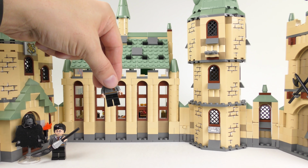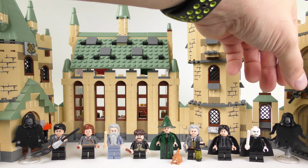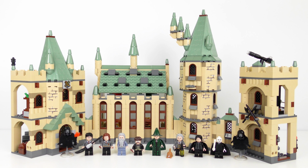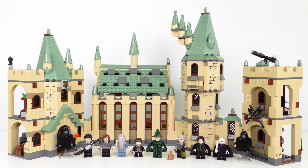Hi LEGO fans! I'm back with another classic LEGO Harry Potter restoration, speed build and review video. This time we're going back to 2010 and it's a stonker. This set may look bright and shiny and new, but that wasn't always the case.